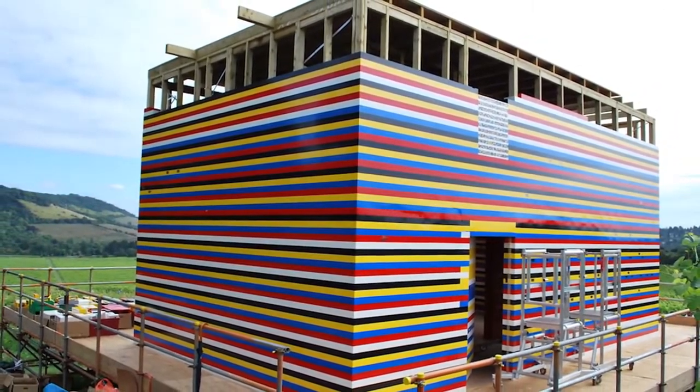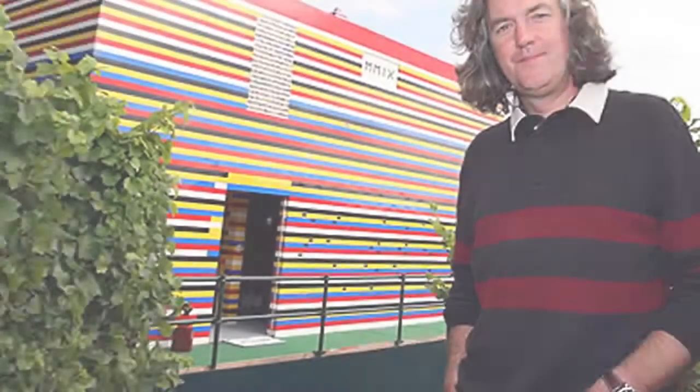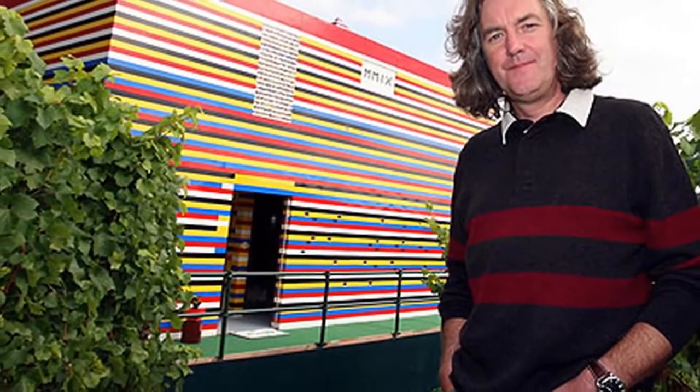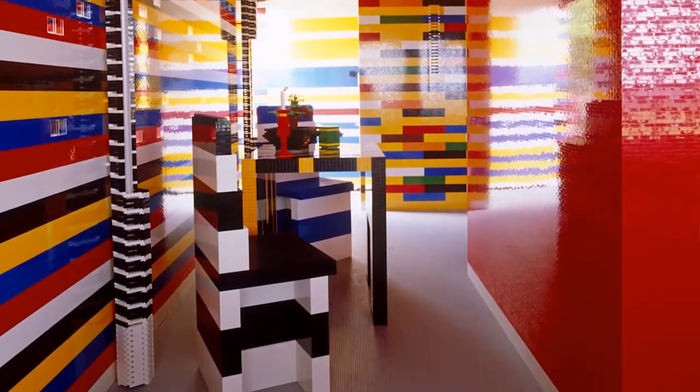Woo, that's awesome. One more cool fact, that there's a whole house made out of Legos. In 2009, Top Gear co-host James May constructed this home using 3.3 million bricks. People do some pretty amazing things with Lego, and it's so awesome to see how everybody is inspired by the famous toy.